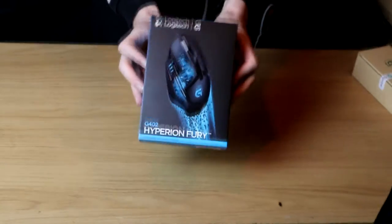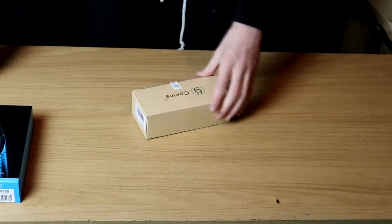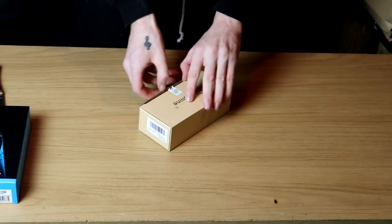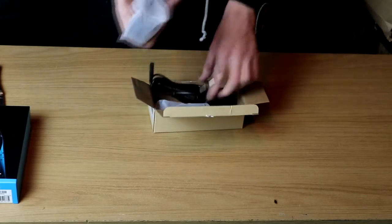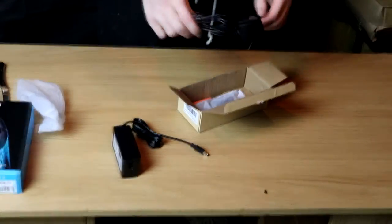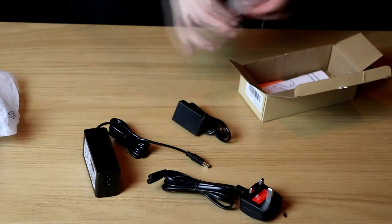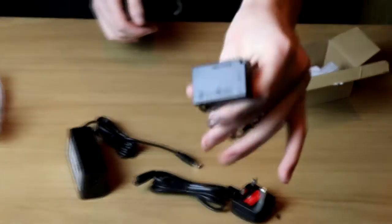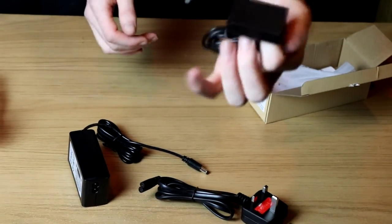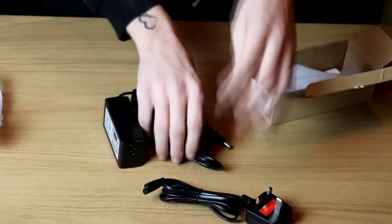So, here is my mouse. Let's put this over here. And here is the camera piece. Well, I don't know. So this is... Oh, sweet. So what this does is allows my camera, which I'm using now, to have a power supply, so I can have it on and use it as a webcam. Let's put all this back in there.